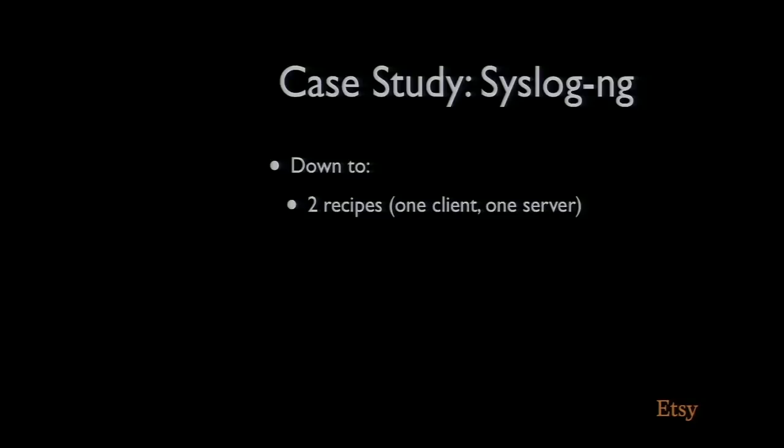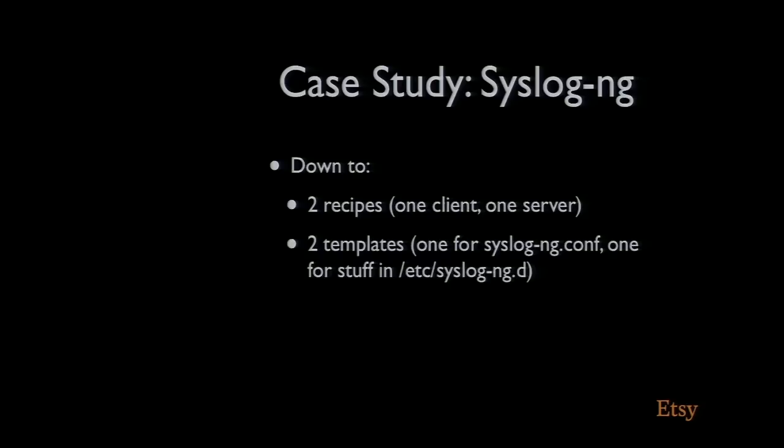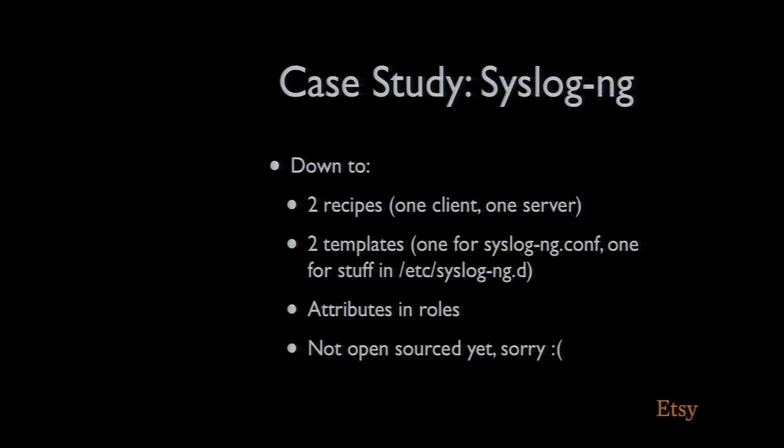So what we refactored it down to, what we have now, is 2 recipes. We have one recipe for the client-side configuration and one recipe for the server-side configuration. We have 2 templates, one for syslogng.conf, one for stuff in syslogng.d. How we manage all of this, where we abstracted the complexity, is all of this is managed using attributes in roles. This is the one part which isn't open sourced yet. It will be, I promise, but I'm my own harshest critic, and I didn't think the code was quite clean enough to show off in a section where I'm talking about simplicity. So I want to clean it up a little bit before I open source it.